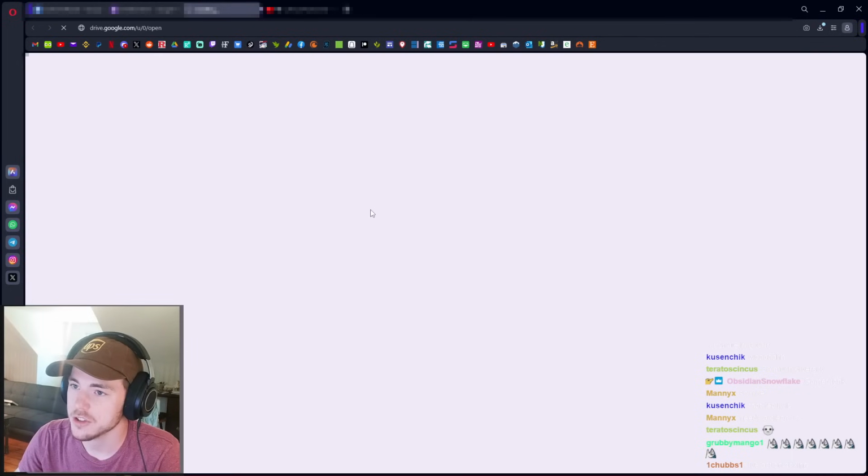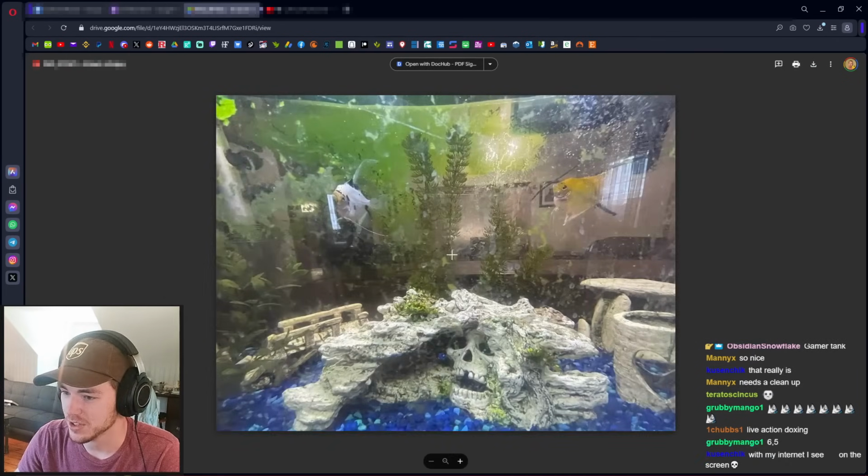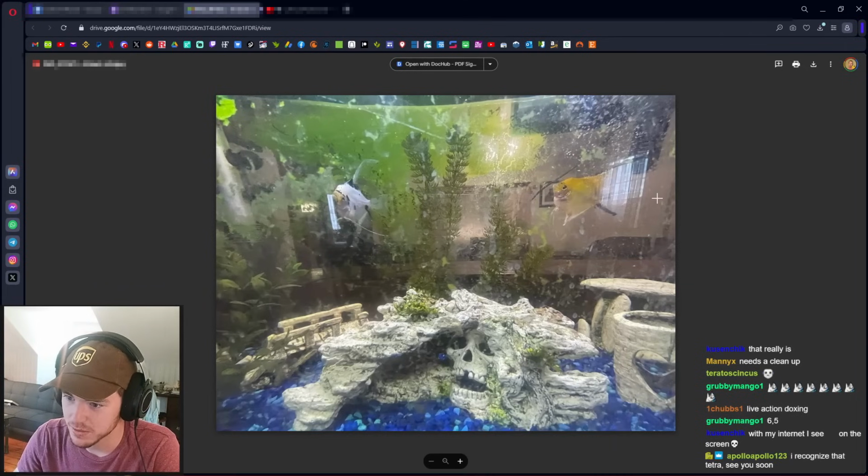Live action. Okay, I didn't dox anyone. They sent me the photo. Two angelfish, and they just kind of vibe. Why is the glass so dirty? What are these decorations? Fake plants. Is that algae? Pretty sure that's just algae on that back tank there. Is it a bow front and you're taking a picture through the back, or is the perspective just confusing?